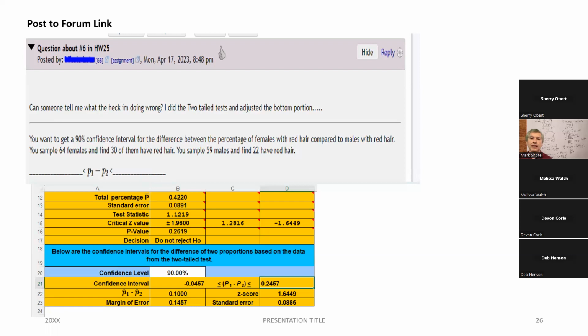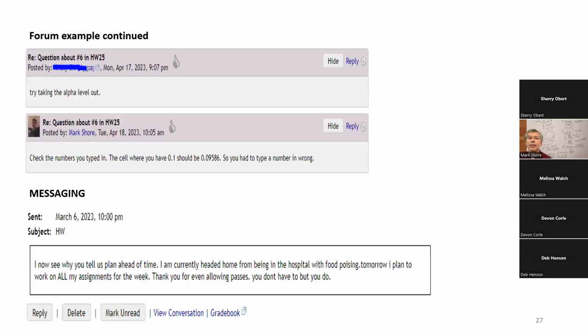And students see this too. So here's a student, with her name crossed out. She said, try taking the alpha level out. And then I wrote back, check the numbers you typed in. The cell where you have 0.1 should be this. So you had typed in something wrong. That was a very, very difficult one to find what was wrong with. I did check it later, and she did get the problem right. I don't know if she had to do a different version of the problem, but she did get it right.